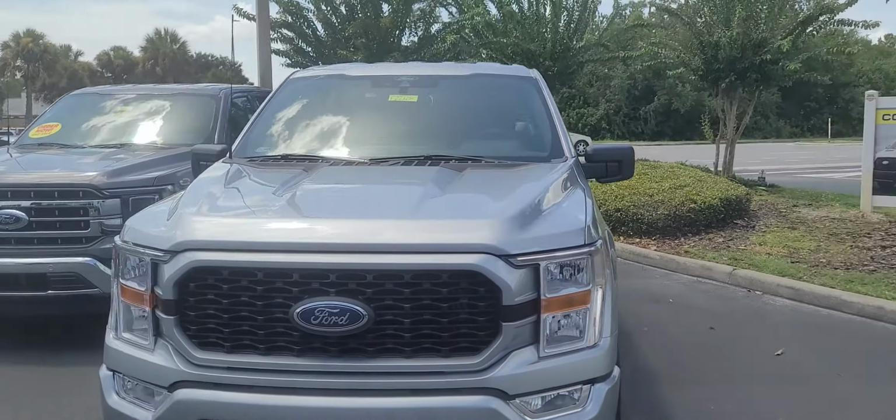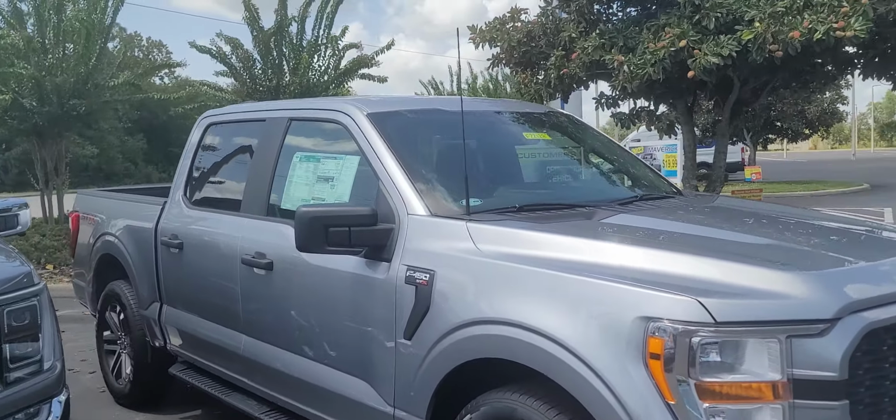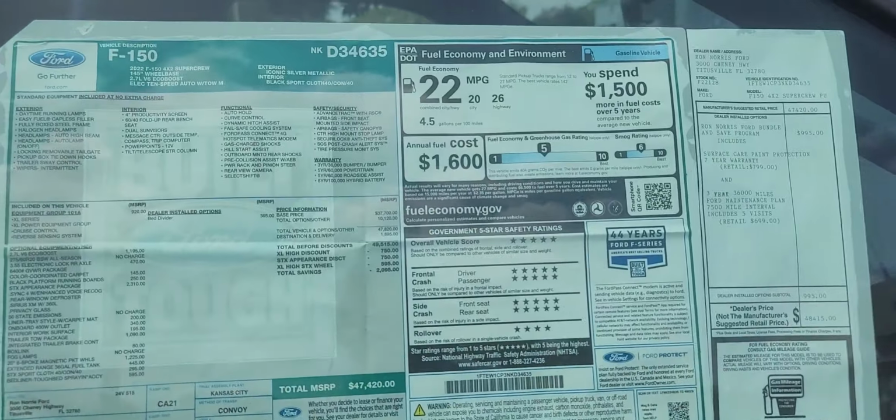I received your inquiry on this 2022 F-150 we have up here. Just wanted to show you it is available. It has the STX package. It's the two-wheel drive with the 2.7 liter EcoBoost engine.